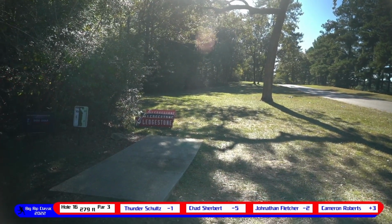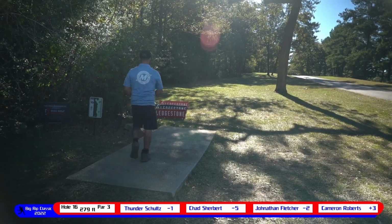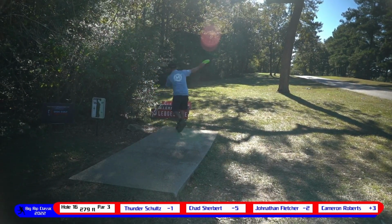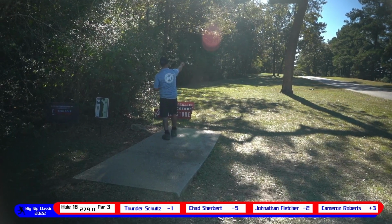Terrible mistake from Thunder. He was, I guess, worried about that inside rough and just held on to it a little too long. Fortunate not to kick into the road and be OB very early.